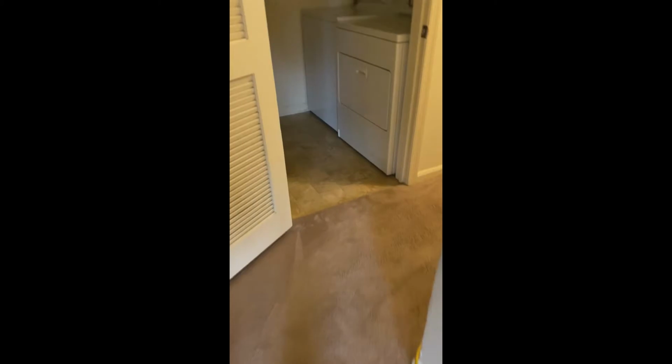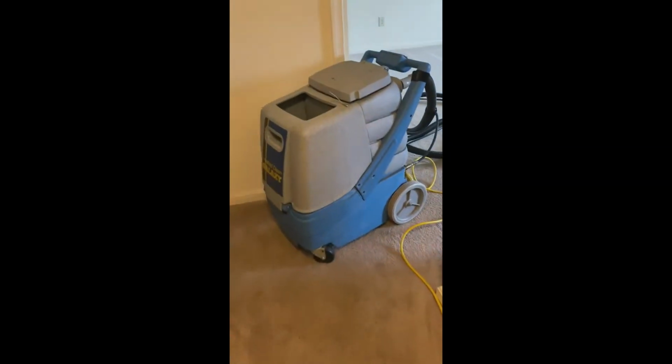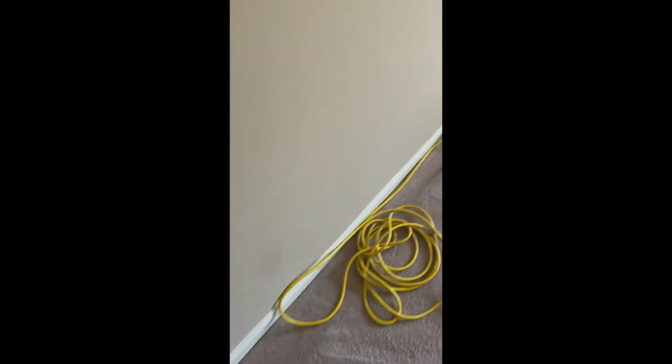So that's the first room, here's the hallway. You got the machine already hooked up. Room here. And then the final room here. Stay tuned. We're gonna go ahead and get these areas up. You know, just a little bit of heavy traffic areas. Nothing too major.